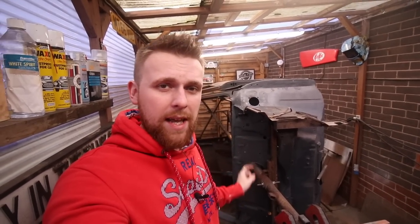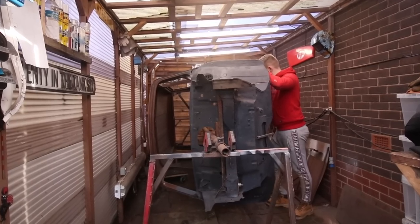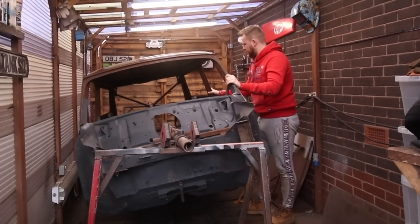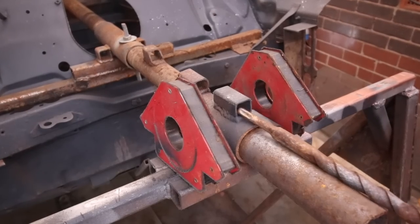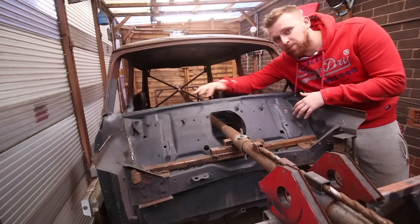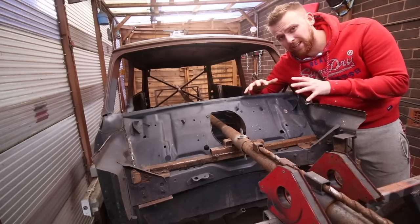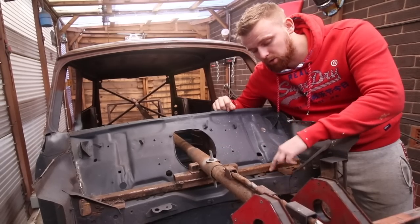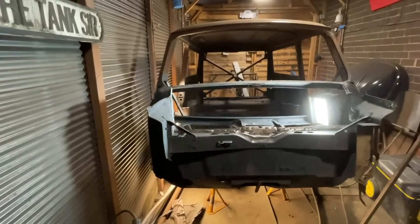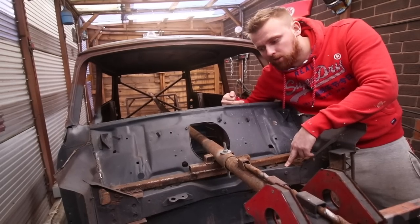There's also been a lot of work gone on in the engine bay here, but for me to show you, it involves me flipping the car on the rotisserie, which I'll do right now. Now, this bulkhead has been fully replaced, and this is something that I did off camera, and it's been replaced from the subframe mounting points all the way up to where the windscreen goes, or if you're American, windshield.